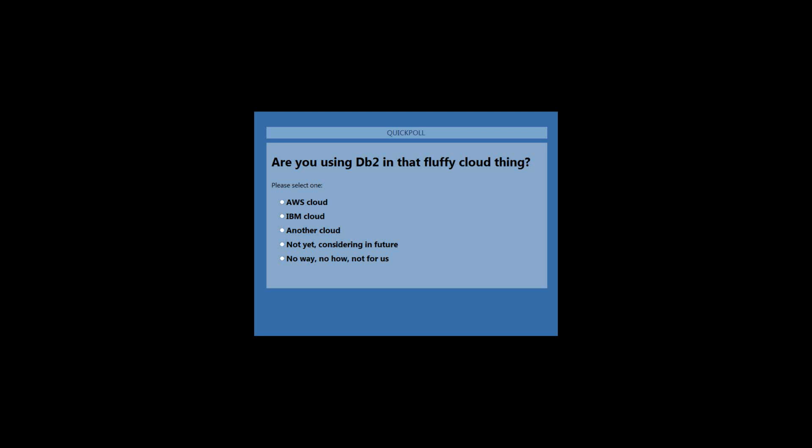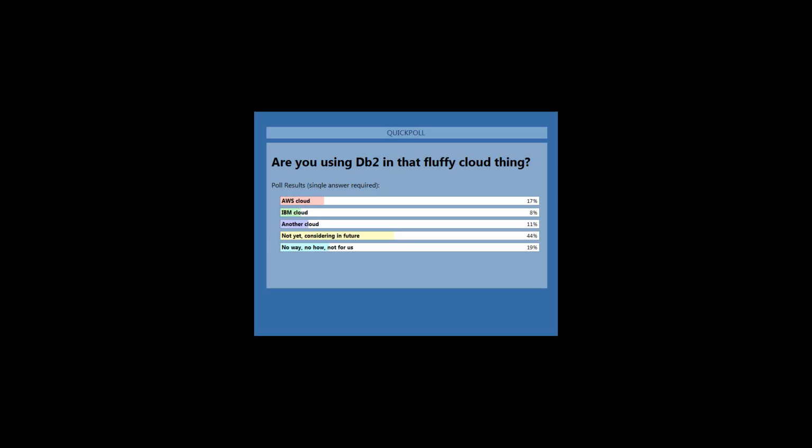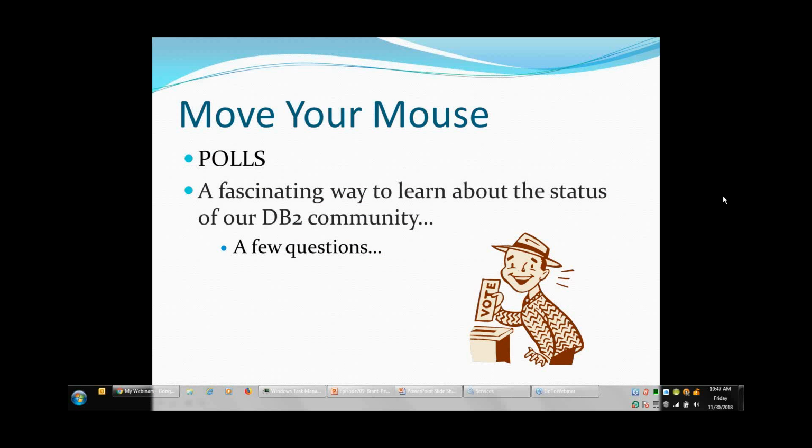Going once, going twice, closing the poll, sharing the results. 17% AWS, 8% IBM Cloud, 11% another cloud, 44% not yet, thinking about it. Almost 20%, no way, not for us. And I have one last.